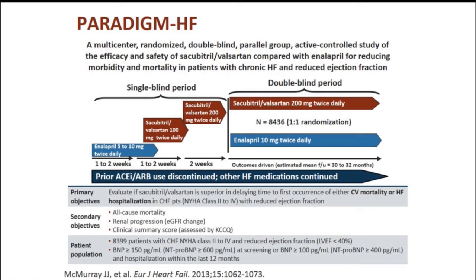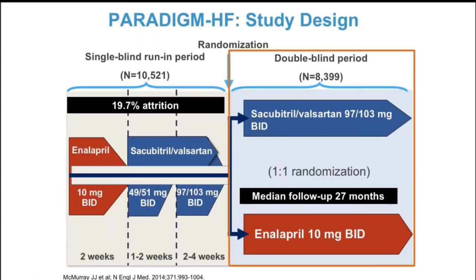And then they were single-blindly up-titrated for tolerability of enalapril up to 10 milligrams twice daily for 2 weeks. Then for about 29 days, sacubitril valsartan for tolerability, and they up-titrated it to the highest dose. 20% of folks were lost during the up-titration. And so here's the 20% of folks from the original single-blind run-in for tolerability, making sure our patients could tolerate these drugs, and then they double-blindly randomized them to either sacubitril/valsartan or enalapril.